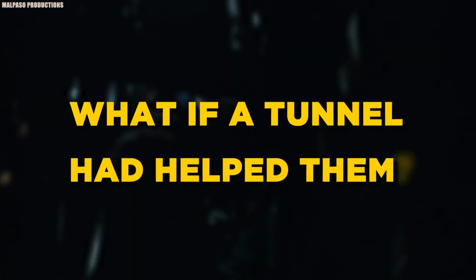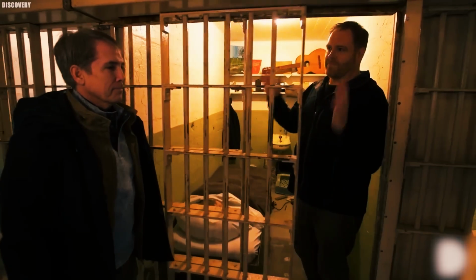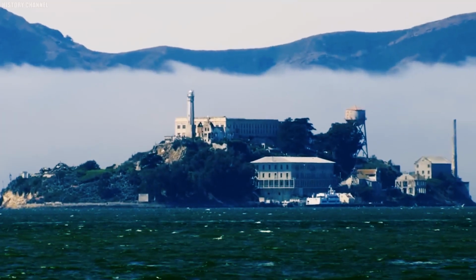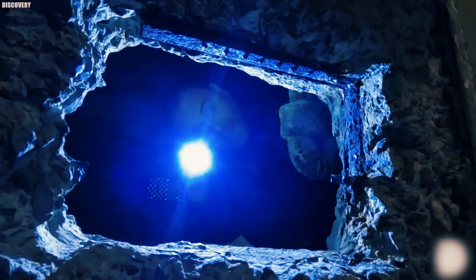One idea stood out among the rest. What if a tunnel had helped them? What if something had been hiding beneath the prison all alone? For decades, it was just a rumor. But that changed. When investigators returned to Alcatraz years later, they weren't there for the views. They were investigating something buried beneath the surface. Literally, what they discovered made them stop cold.